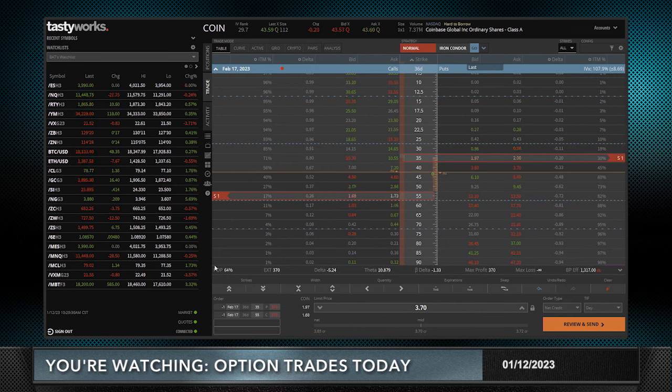And what's very important to me is the probability of profit, 64% POP. I did look to define the risk on this trade. Look at the buying power effect, $1,300. If we go $15 lower and I buy the 20 put and we go $15 higher and I buy the 70 call, you'll notice that the buying power doesn't really move that much. It's $1,100-$1,200 versus $1,300 for a margin account.